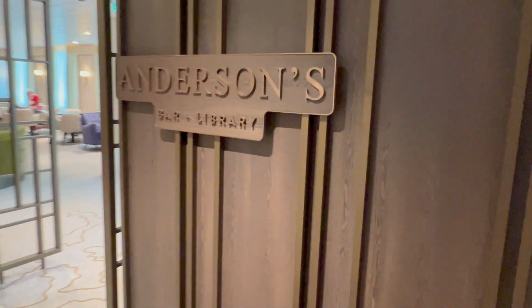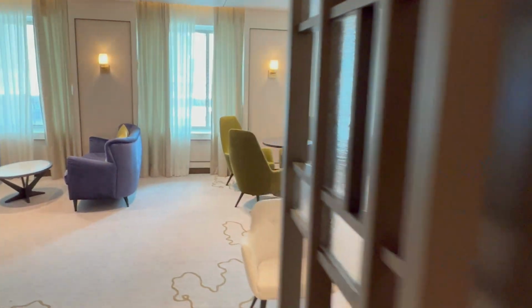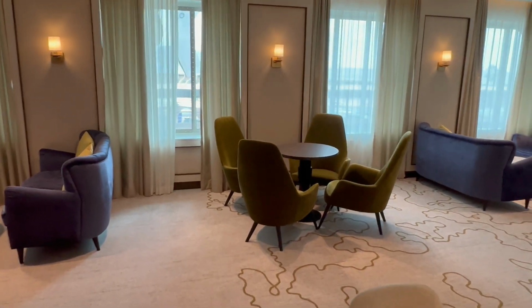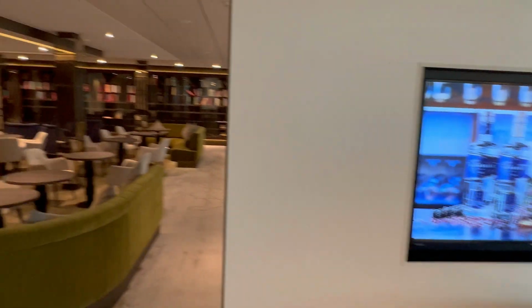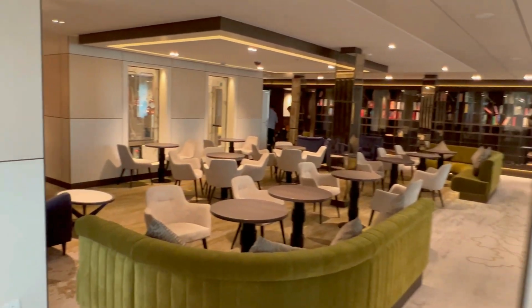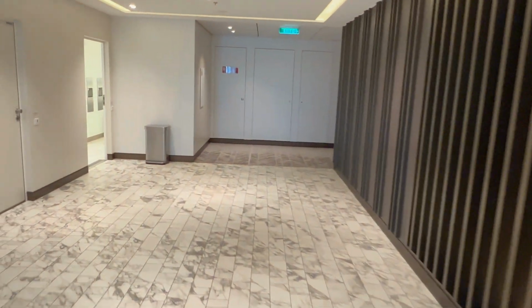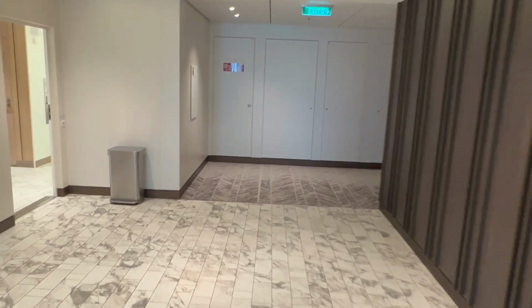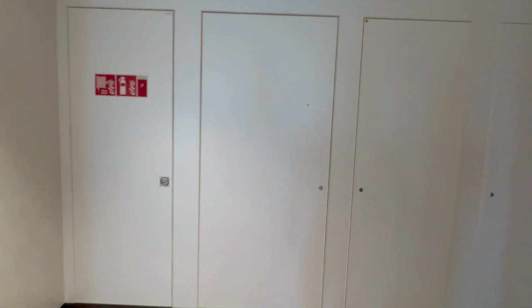So Anderson's Bar and Library, this half of it is the library, but you can have drinks in here as well. I don't think we ever had a drink in that half of it. We sat in the main bar area, closer to the bar. The bar staff were lovely. They knew our drinks. They knew you were working your way through the menu. They knew what I liked. Linzi's Star Bar.